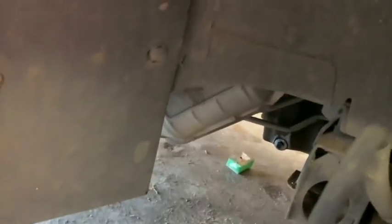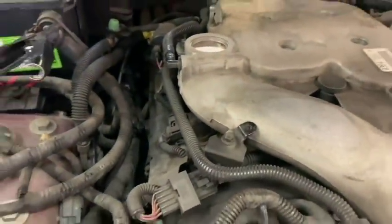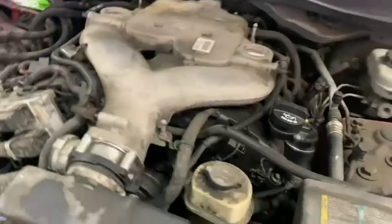Now, it also had 2 cat codes, a P0430 and a P0420. You can clearly hear the little pinging or ticking coming from the catalytic converter, so they got something going on there too. Wondering if we have a leaking injector or something like that. I think the next step is to pull a plug.